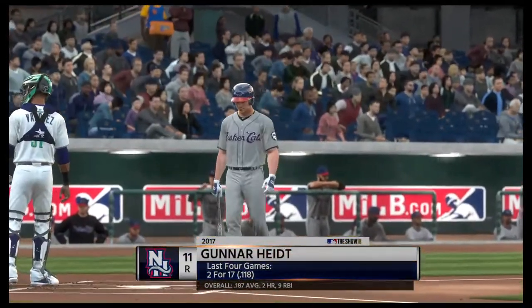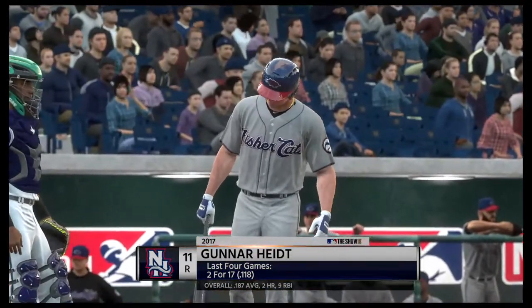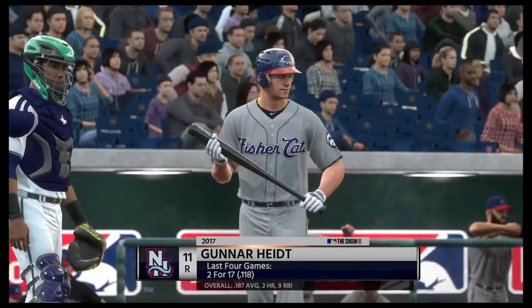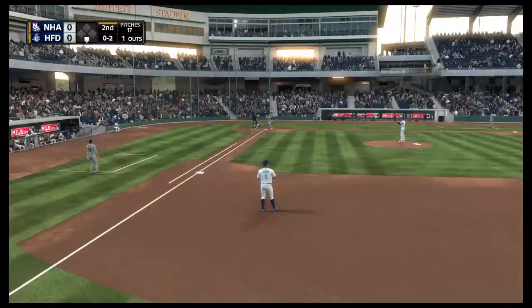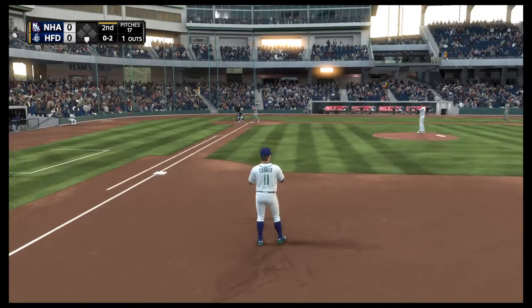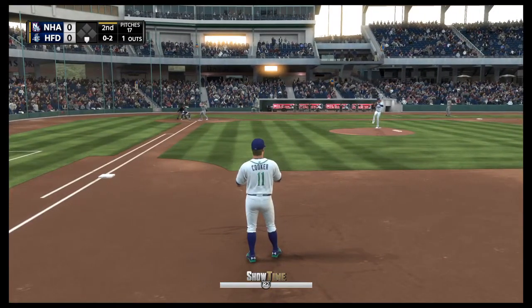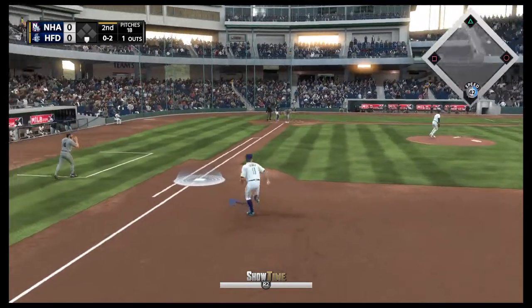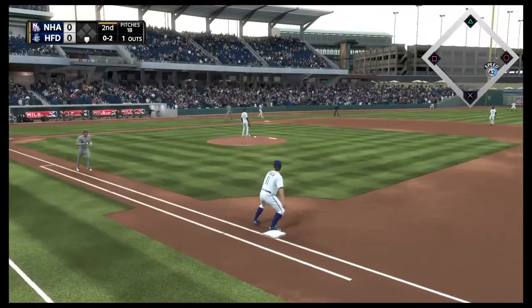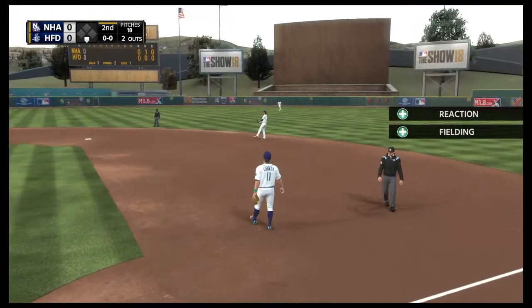Into the box, number 11, and he's hoping to get things going at the plate. It's been a bit of a struggle for him in recent games. The windup and the 0-2 pitch. Third baseline, played on the backhand. Throw in the dirt, but a good job of staying with it that time as he's retired.